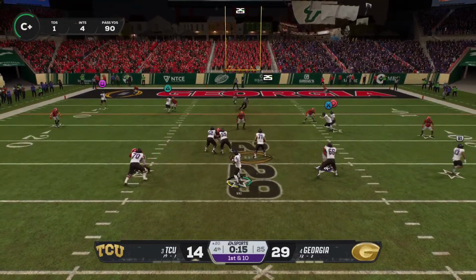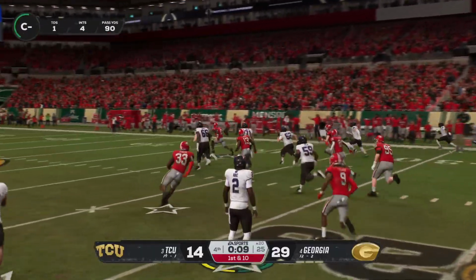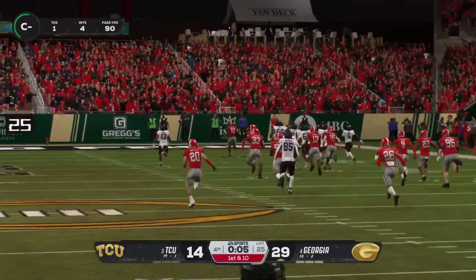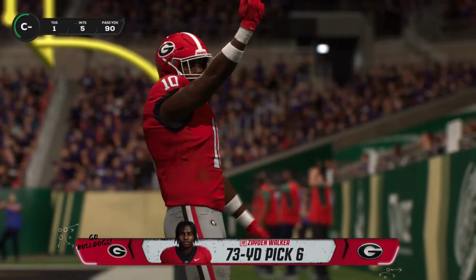From inside the red zone, they're looking to throw. Pass rush closing in. And that is interception number 5 as the nightmare performance continues. Look out, he's in the clear. Past the 20. Touchdown, Bulldogs. The defense comes up huge in this championship game.